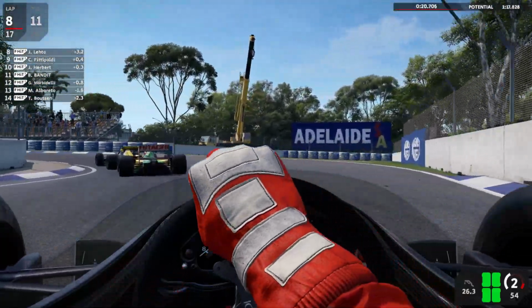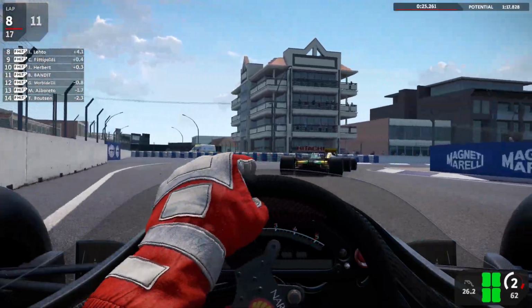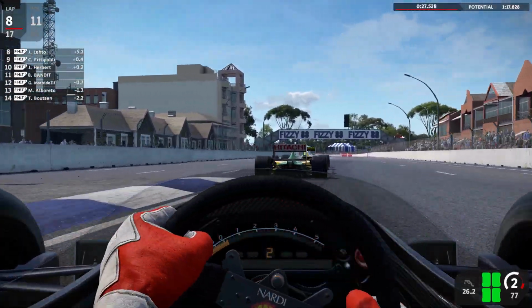Right, hard on the brakes. Turn in. These feel a little bit better already. Them were just gone, them softs before. Yeah, I'm actually hitting an apex now.